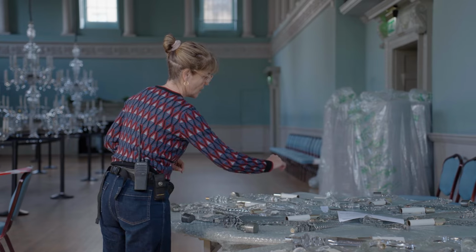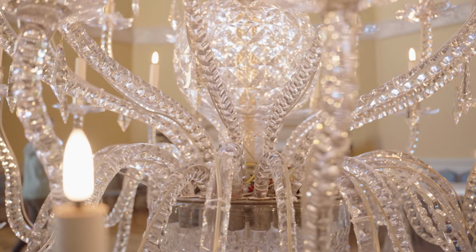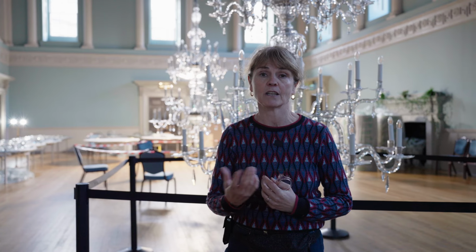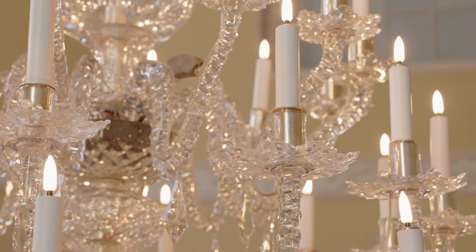The chandeliers were commissioned for this building. They belong here and they need to be shown at their most elegant. Originally, they would have been lit by candle, and we are researching different types of new bulbs that have come onto the market that may be able to emulate that same effect so that we bring out their sparkle and can create a beautiful party atmosphere in the rooms.